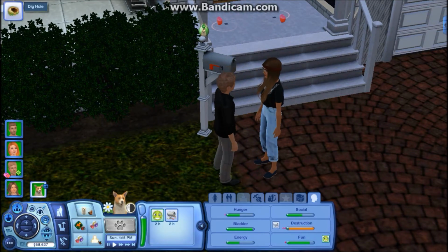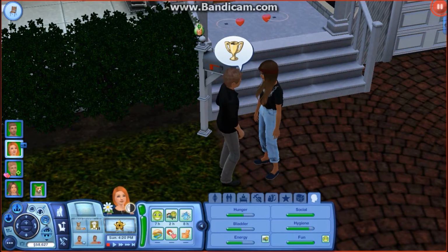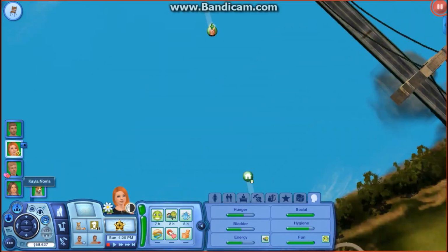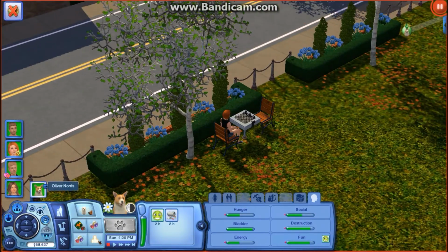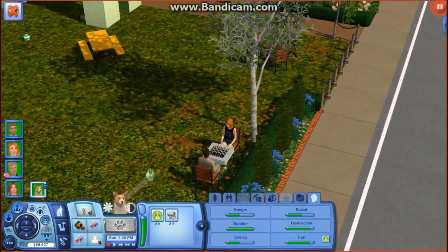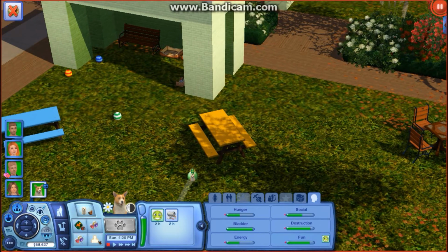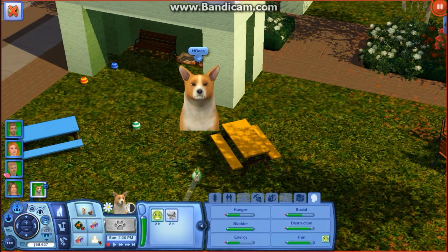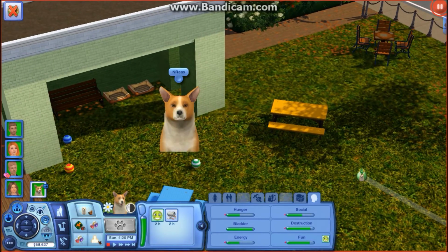Oliver's over there digging a hole because his destruction is low. For some reason, I thought they had toys over here. Maybe I'm wrong. I know that they have balls, but I thought they had destruction toys. Do they not? No, they do. But you can't click on it. Well, what good is that going to do? Do you guys see this? I just get the last thing. That's it, that's all.